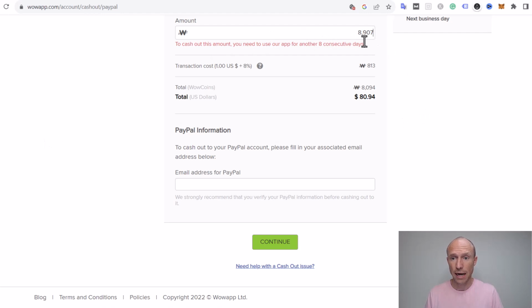I actually wasn't aware. I was expecting that I would be able to now show you how to cash out, and then it requires me suddenly to use it for another 8 days. They don't tell me anything about that here earlier, and then suddenly now when I have $80, you can see, because they have an extremely high fee there, if I want to take out almost $90, they charge like $8 transaction fee, so I would get almost $81, but I can't cash out because I haven't used the app for another 8 days.